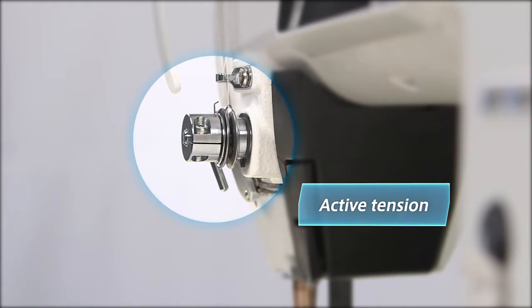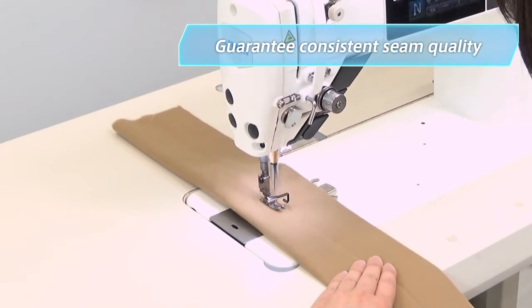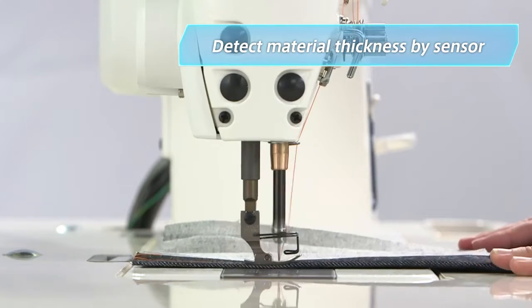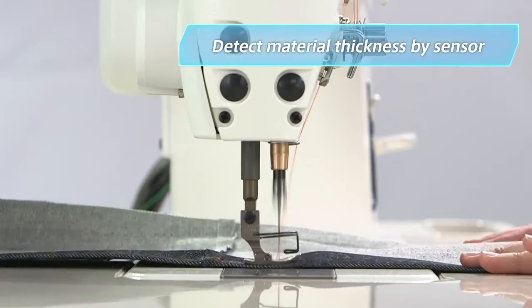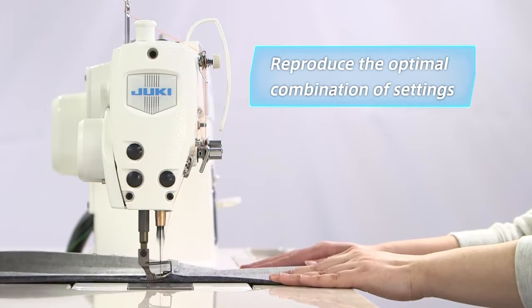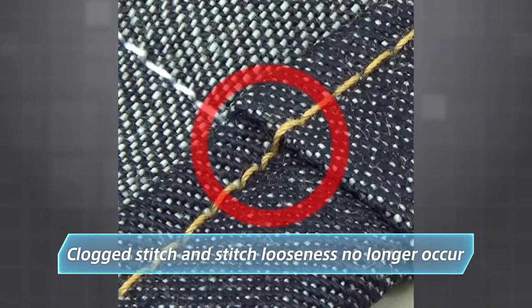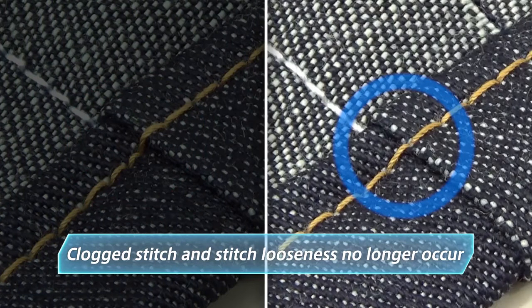DDL-9000C is the first lock-stitch machine ever to adopt Juki's reputable computer-controlled active tension and active presser. These features guarantee consistent and uniform seams. On multi-layered sections of material, the sensor detects changes in material thickness and automatically adjusts to the optimal combination of settings for the feed locus, presser foot pressure, and needle thread tension. Potential problems such as clogged stitch and stitch looseness no longer occur.